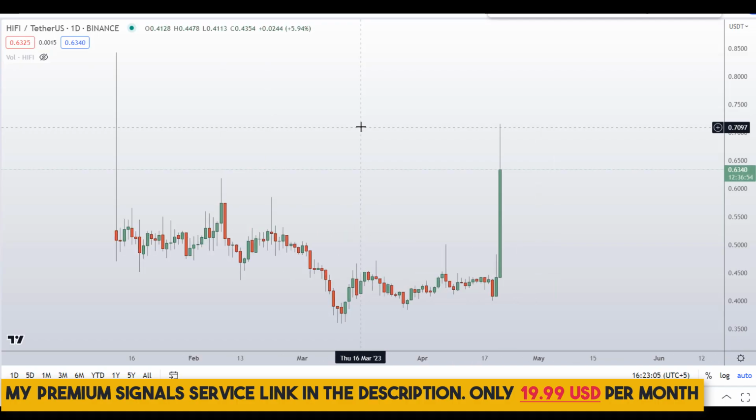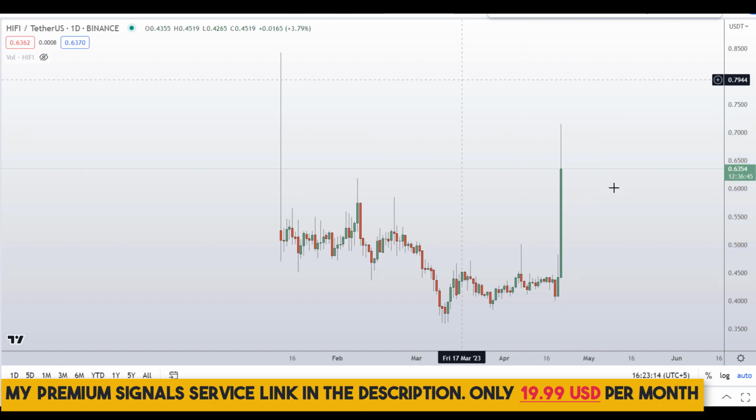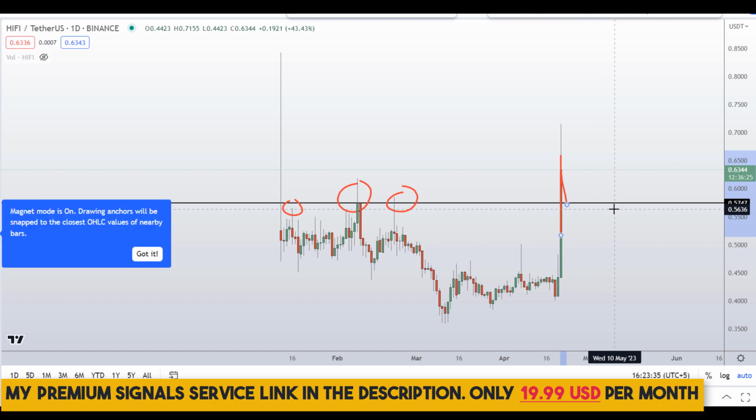All right, let's start by looking at the daily chart right here, and you can see this gigantic pump of about 62% till the high was witnessed today. You can see this level has been broken at around the 58 cents region, 57 cents. It was a resistance here, and resistance kind of broken to the upside. But the daily candle still isn't closed, so we'll have to wait and see.